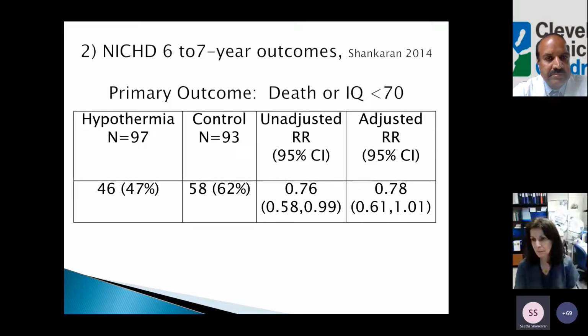This is the data from the NICHD trial, where the primary outcome in childhood was death or an IQ less than 70. We had a very good follow-up rate in both hypothermia and control groups. And you see that the rate of death or IQ less than 70 was lower, 47% in hypothermia compared to 62% in control. This was significant when it's unadjusted. But when adjusted for stage of encephalopathy, it was not significant.